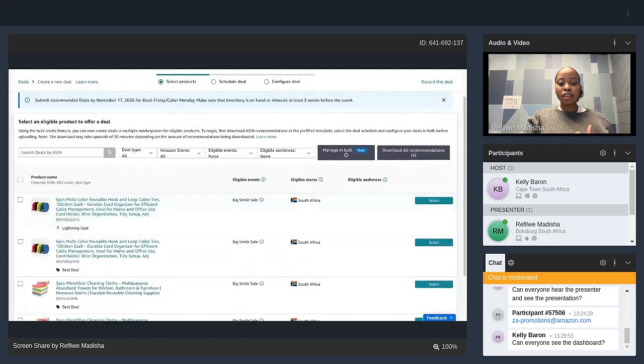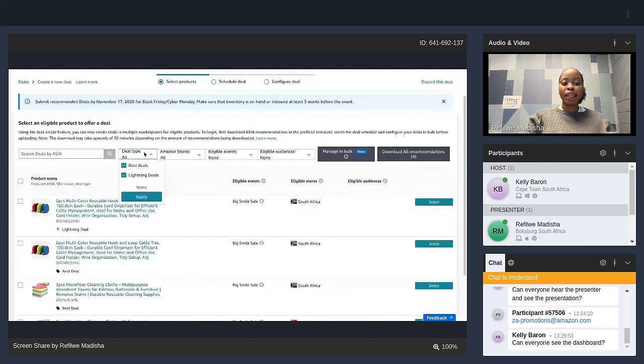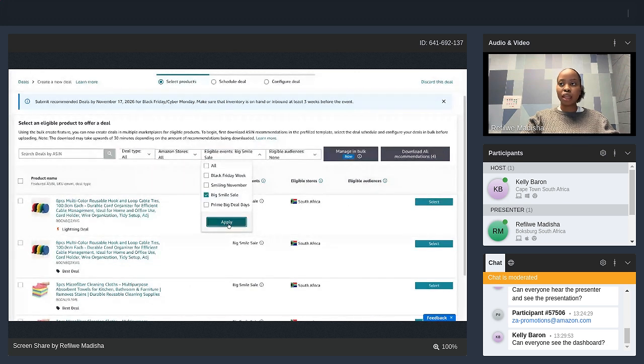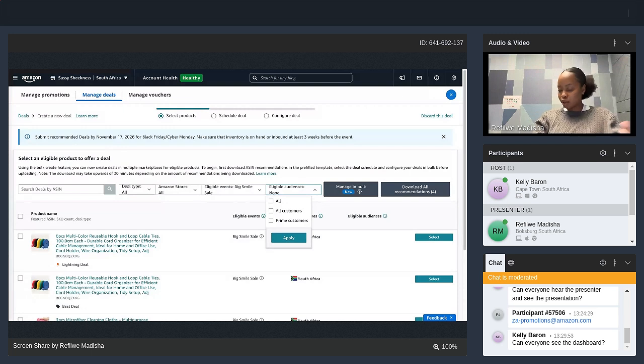Awesome. You can see here at the top that if you have a large catalog and you don't want to sort through many products, you can search the deal by the ASIN. You can then filter by deal type, whether it's best deals or lightning deals. You can select the Amazon store that you wanted to run in if you sell in multiple marketplaces. And then you can also select eligible deal events. So for example, we have this big smile sale coming up, so you can filter by that. So I'll just apply there. And you can configure the eligible audiences. We recommend that you run deals to all customers, but if for one reason or another you just want to sell to our prime customer base, you're more than welcome to do that as well. But for now, the default setting is all customers.